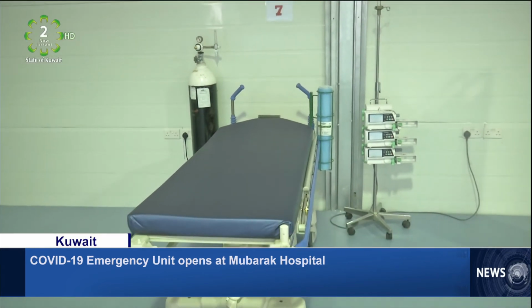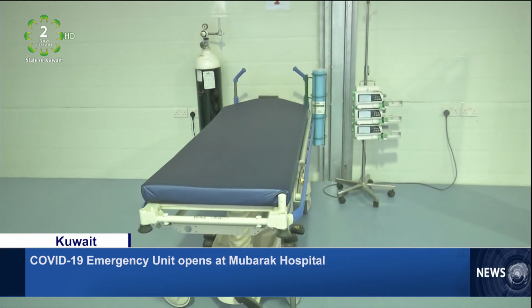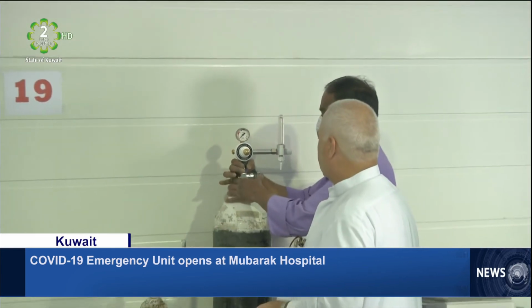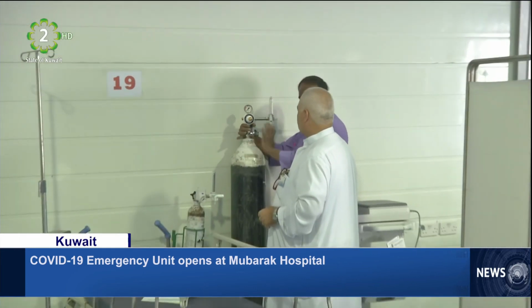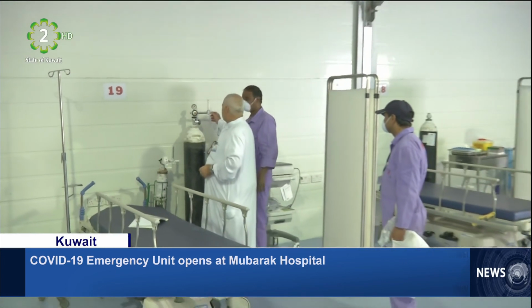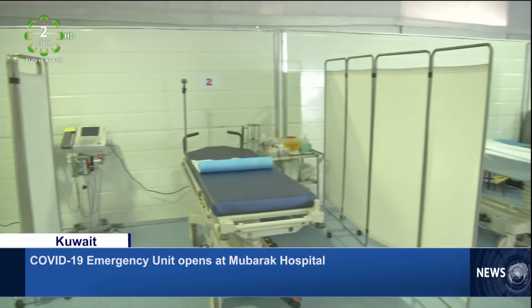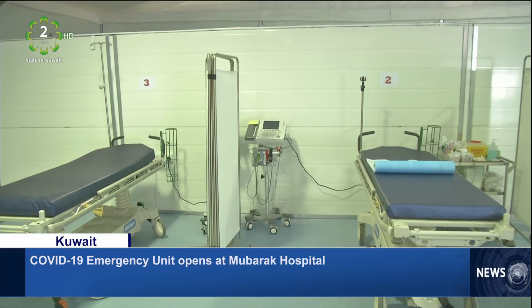So anyone who works here is going to be exposed to patients with corona. So anyone who works here is going to be wearing a full PPE, personal protective equipment, okay? And there's a donning and doffing area for us to change into and change out of them. And that's what it is, basically. Furthermore, the COVID-19 emergency unit is fully prepared and has all the medical equipment needed to treat coronavirus cases and is expected to start receiving cases immediately.